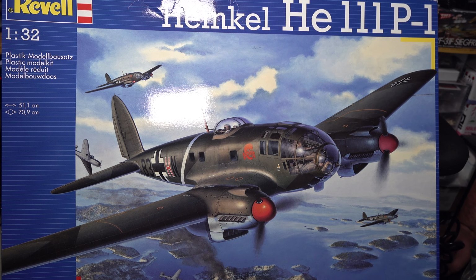So that was a look at Revell's 1/32 scale Heinkel 111P-1. Probably the busiest kit we may look at ever on this channel.